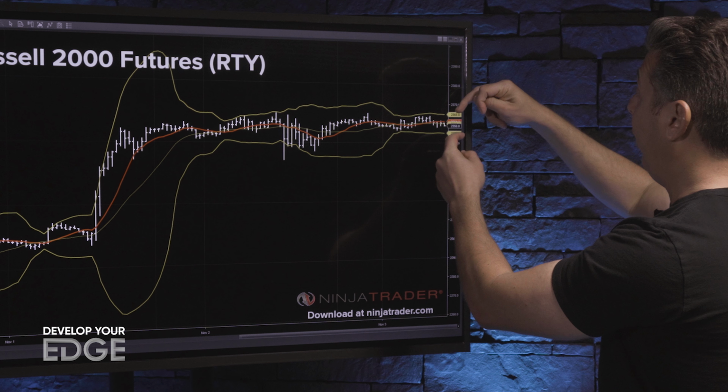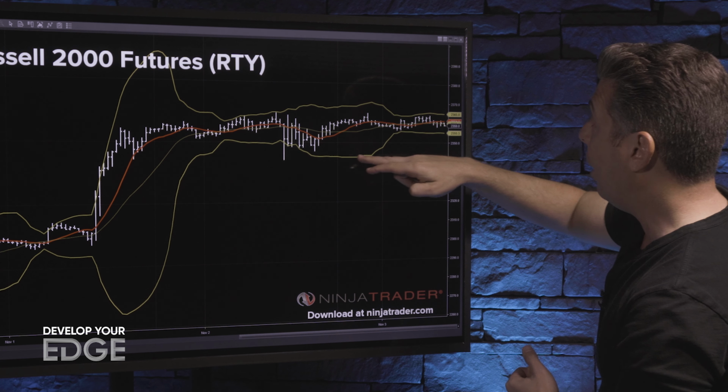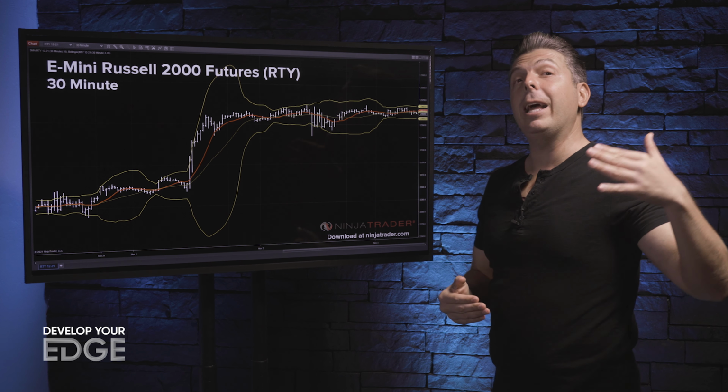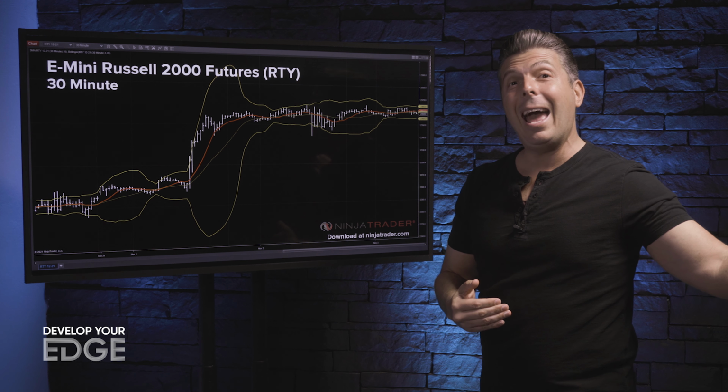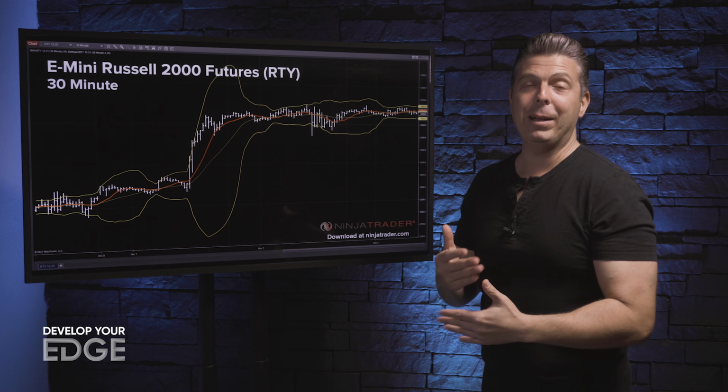So maybe I don't get a trigger entry long when the mouth of that Bollinger Band opens up. Maybe I get a pullback down to one of these peaks on my time frames, and I step in there, and then I use the daily moving averages as my stops. So you see, this is why the best technicians aren't the best traders.